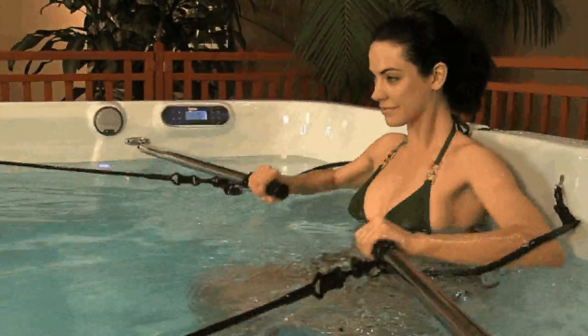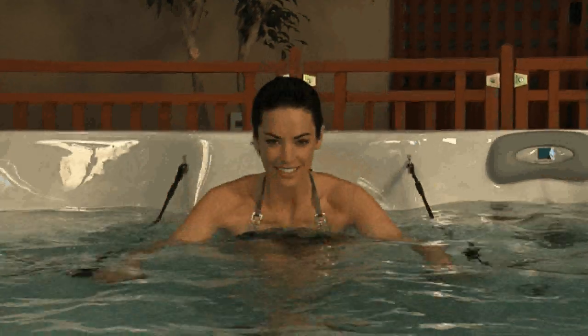This even distribution of work over all three major muscle groups shares the effects of toning over a greater mass of muscle.